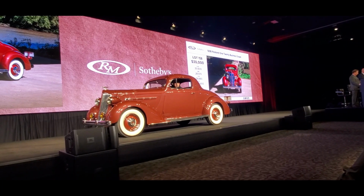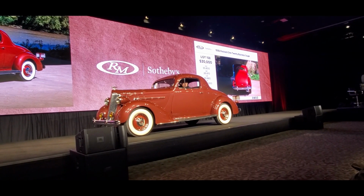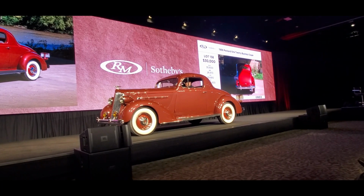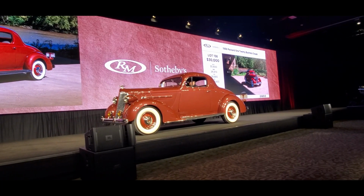Selling tonight at $31,000. Let's not forget, these are really important, special, sporty cars. We've got independent front suspension, hydraulic brakes, and a 282 cubic inch engine, giving it 120 horsepower. 30 bid, 31,000. Here it goes at $31,000. Selling tonight, 31, 32 now.